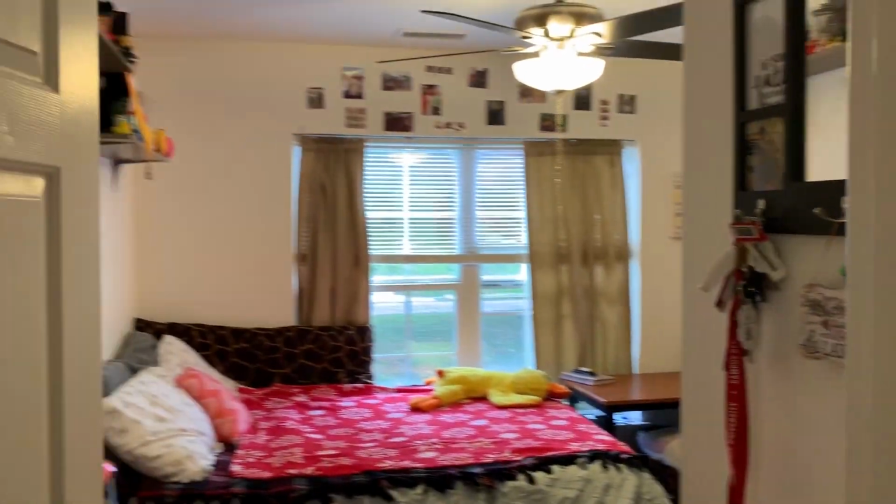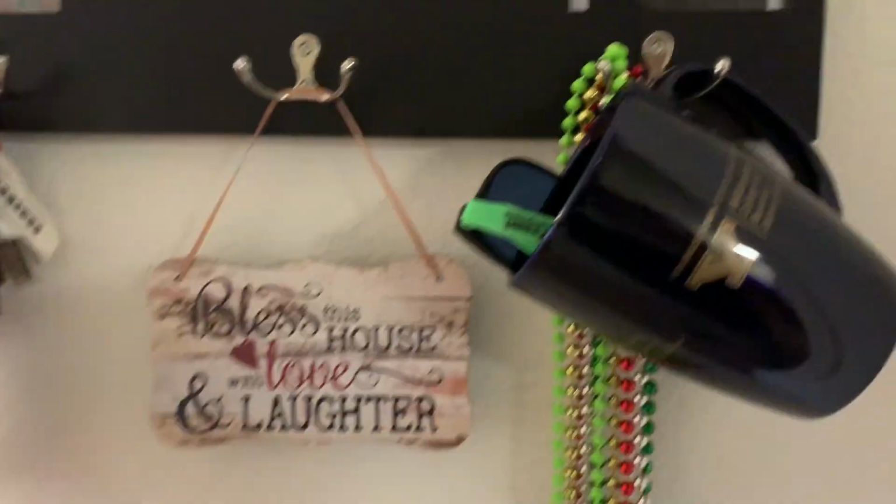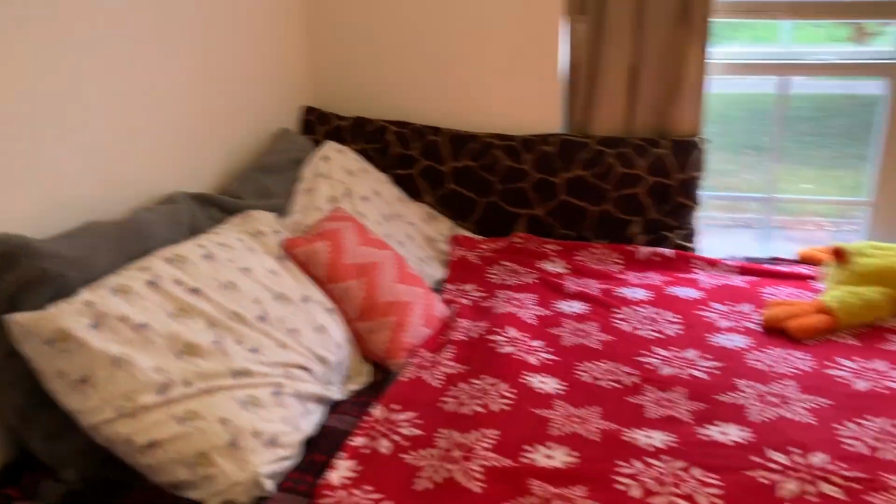Okay, so I do have the light switches here, obviously, everything on off. I have a mirror and an entryway just so I can hang my keys and keep everything organized. You can decorate it yourself and make it home. Obviously, it is your home. Here's my calendar of events. In the closet, all of this is all mine. It has a little shelf for all of my junk.